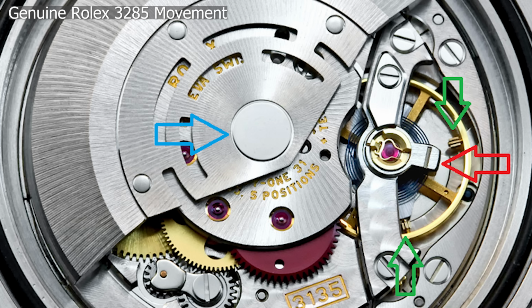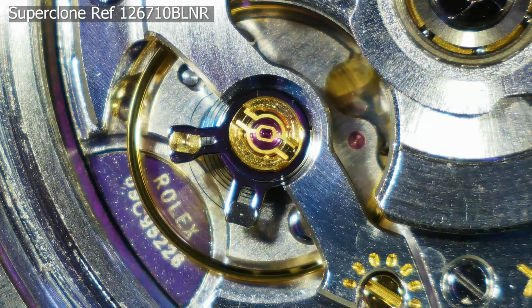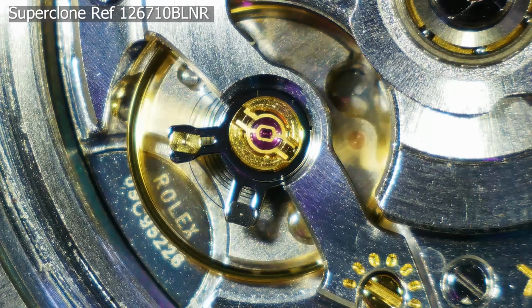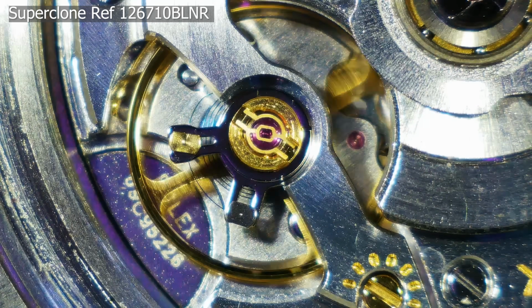On all replica movements, doesn't matter which one, regulation is done via a regulation arm that can be adjusted to lengthen or shorten the effective length of the hairspring. Now that's why you will only see one arm on the genuine movement but two arms on the replica movements. That's the only and easiest way to tell if a movement is fake or not.